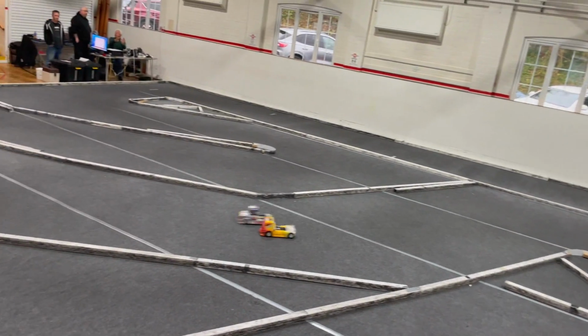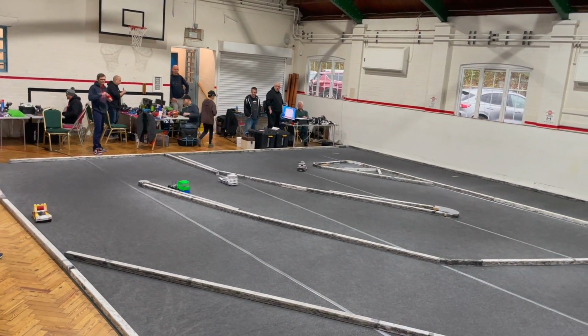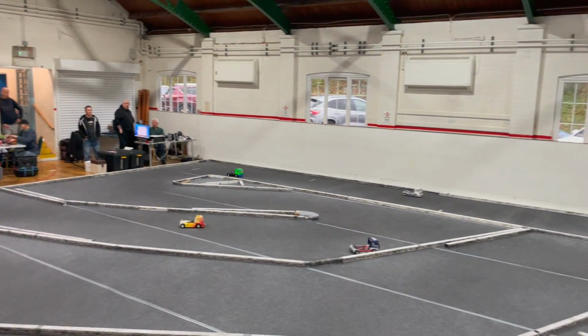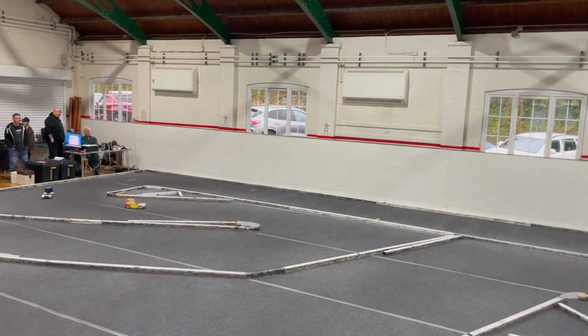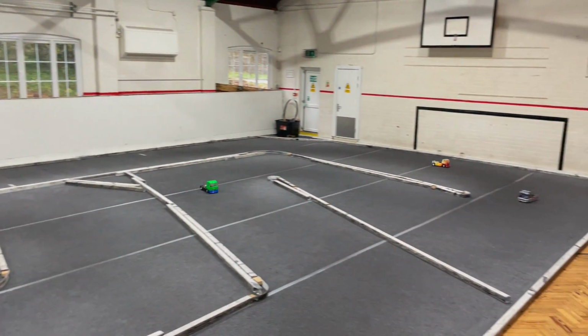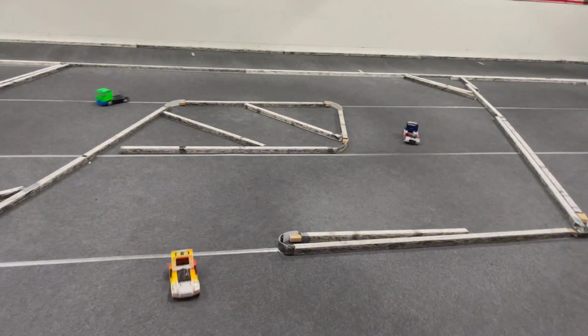Oh, he's clipped the back of Nathan, and Nathan is off the track. Carl pulls over. He's going to have to let that one go. So he's letting through. So Nathan is back now into fourth place. Carl is in last. Meanwhile, Chris is halfway round the track. This is Chris's race to lose.